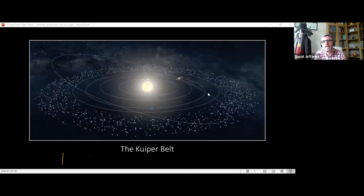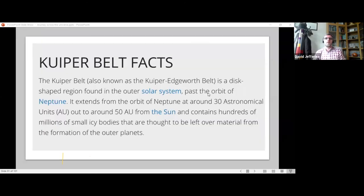Now, the belt is thick in most places, and it's described as being more torus-shaped. As I say, that's donut-shaped rather than what a belt would be. Now, the Kuiper Belt contains millions of icy objects, ranging in size from small lumps of ice to large objects of 100 kilometers in diameter or more. And it's estimated that there are around 35,000 Kuiper Belt objects that are larger than 100 kilometers in diameter. This is several hundred times the number and masses of objects found in the asteroid belt. So it's a massive band of what's left over from the dawn of the solar system.